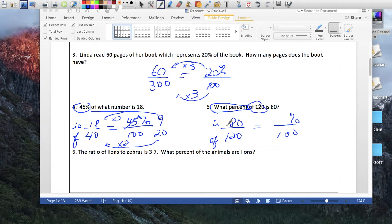Let's divide by 20. If I divide this 80 by 20, it's going to give me 4. 120 divided by 20, it's going to give me 6. No, I don't want that. So let's divide 100 by 4. Not going to help me? No. Okay, divided by 8. Okay, so let's divide it by 10. If I divide it by 10, I get 8 out of 12. It's still no good.